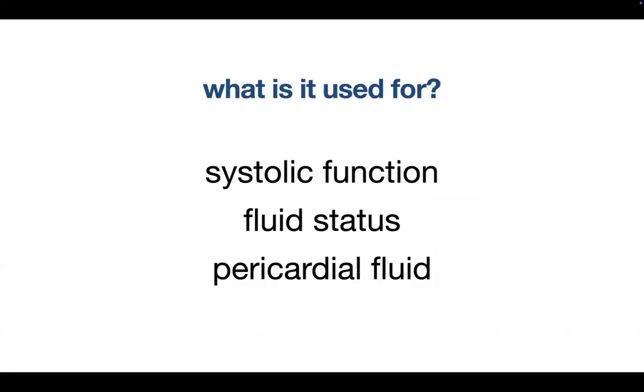So looking again, systolic function, fluid status, pericardial fluid, those are really the only things that you should be looking for. You're not looking for ASDs, you're not looking for VSDs, valve regurg, etc. I think that's advanced. I don't think that's for all of us. I think that's a cardiology thing.